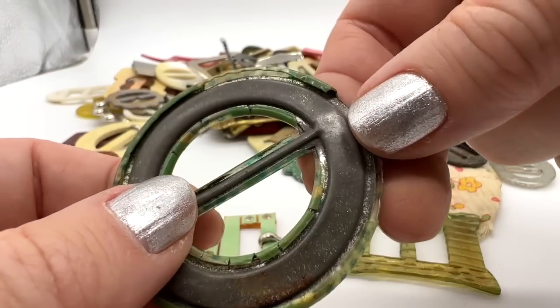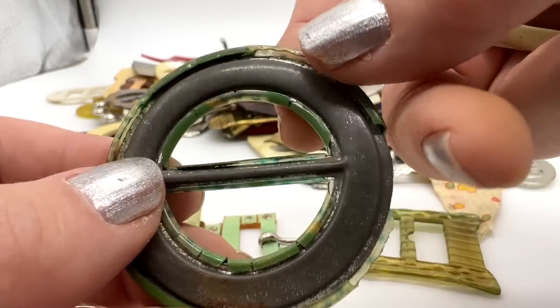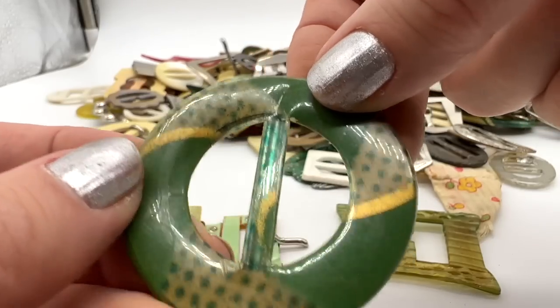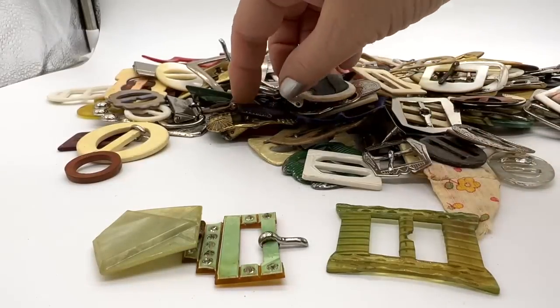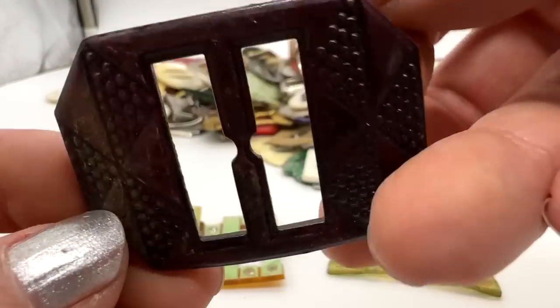Oh, no. That's a shame. All right. It's broken. It's very, very light celluloid. See, celluloid can get very brittle, it's very breakable. And of course, flammable. That has the metal, but okay, that one is no good. These are kind of stained. Those aren't that great. Ooh, this one's neat, isn't it?